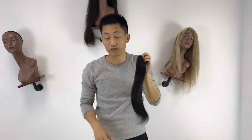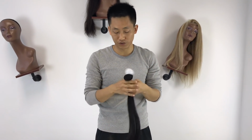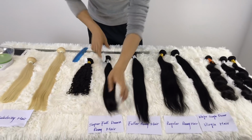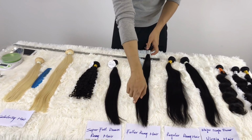This is the Silver Fujong Remy hair. We don't sell it as double jaw, but other vendors may sell this as double jaw, remember. So always remember what I'm teaching you. I want to guide you guys to the Fuller Remy hair.